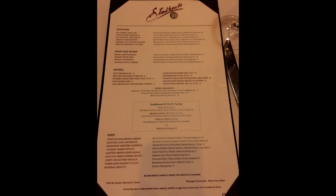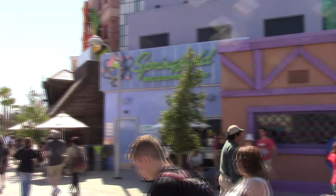So I usually try to cut on the opposite side of the steak. Yeah, so that was Steakhouse 55. We decided not to get dessert, but they do have things like a 24-layer chocolate cake, so remember that. And they also have a really good gluten-free brownie where they warm it up with vanilla ice cream. Right. Now, on to Springfield.